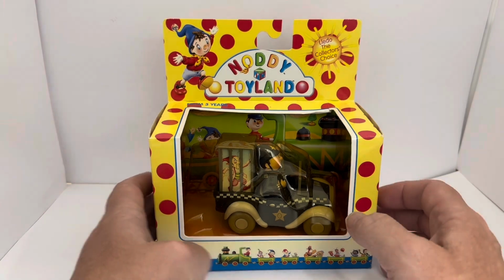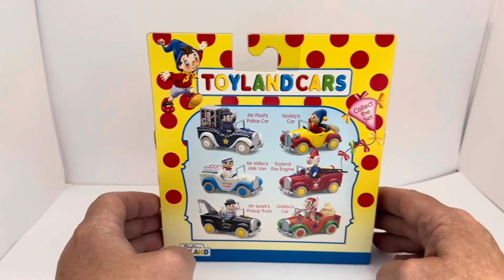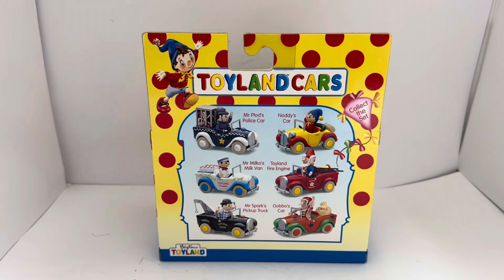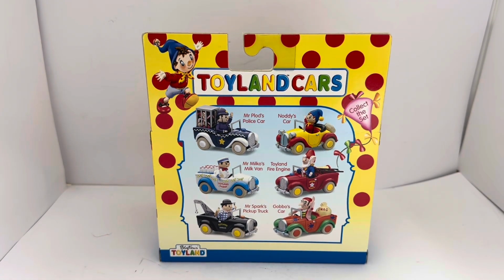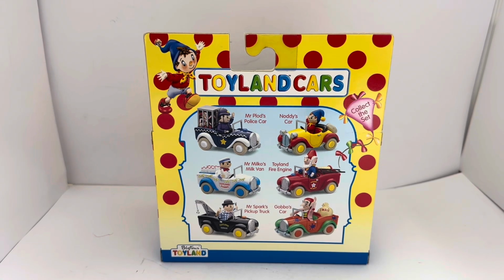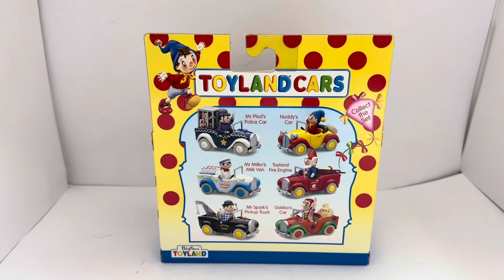Let's just turn the box round to the back and see what we've got. On the back here, it shows you all the other models in the same set. It says Toyland Cars, and there's an image of Noddy on the top left-hand corner. You've got Mr. Plod's police car, which is what this one is, Noddy's car, Mr. Milko's milk van, a Toyland fire engine with big ears, Mr. Sparks pickup truck, and Gobbo's car.